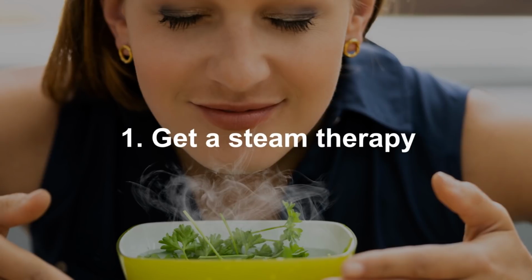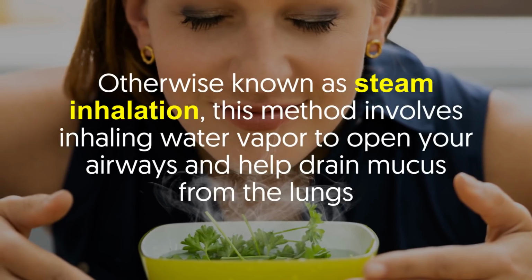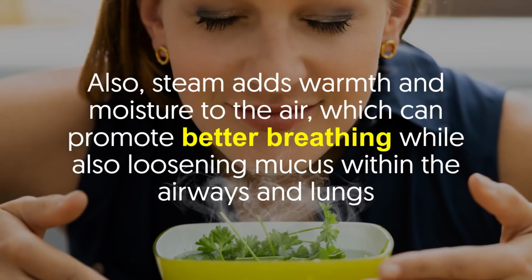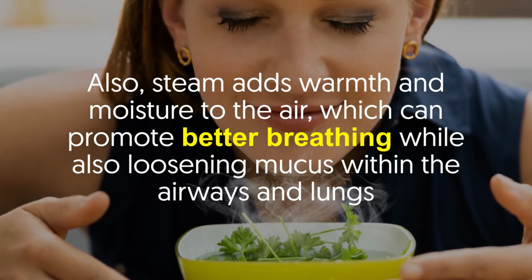Number 1. Get a steam therapy. Otherwise known as steam inhalation, this method involves inhaling water vapor to open your airways and help drain mucus from the lungs. Also, steam adds warmth and moisture to the air, which can promote better breathing, while also loosening mucus within the airways and lungs.